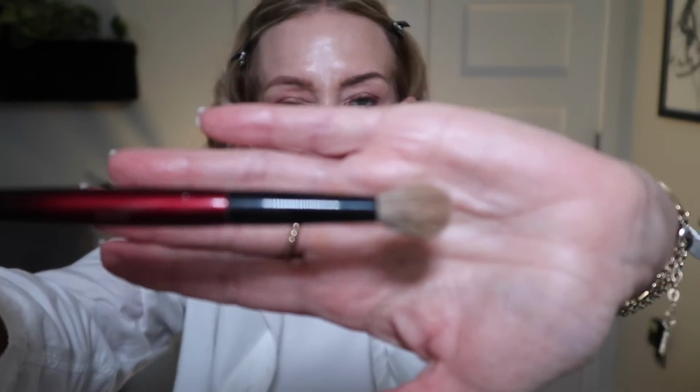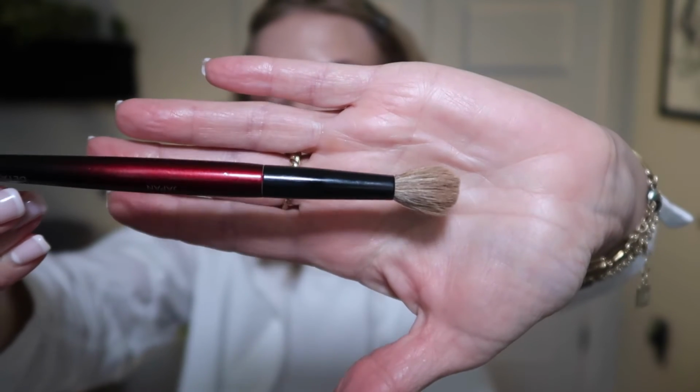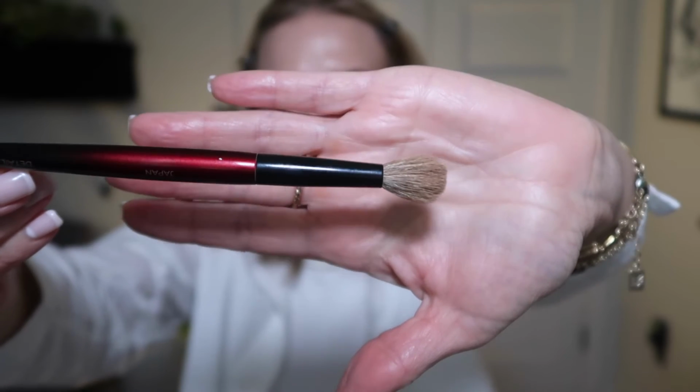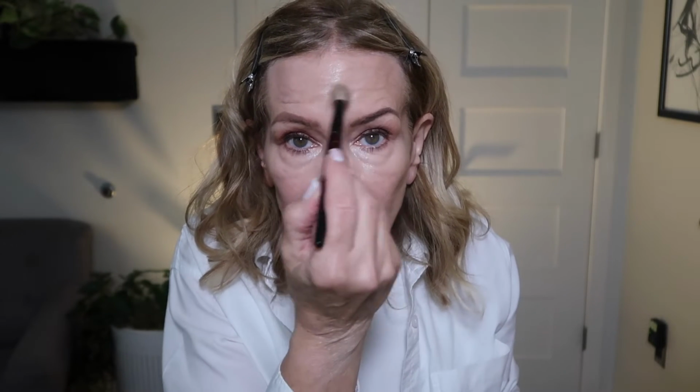Okay, so I'm actually gonna take a smaller brush. I'm gonna take this brush here. This is the Sonia G Detail Pro brush. Okay, you can see it's a little bit fluffier, so you could probably do your base shadow on your lid, or you could probably even do blending in your crease with all over your entire lid. But for me, I'm gonna take that powder, dab it in here, tap off some excess, and I'm just gonna take down some of that shine in here and kind of set under the eye.